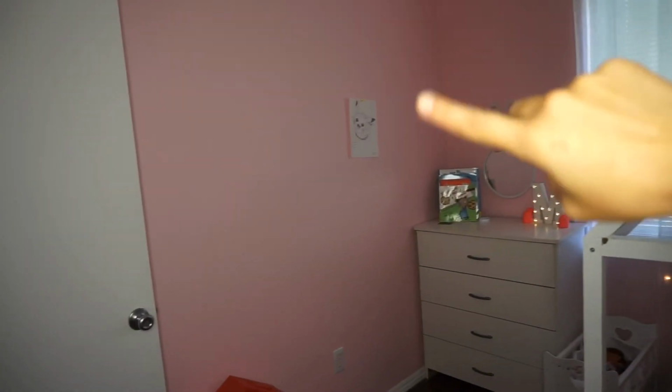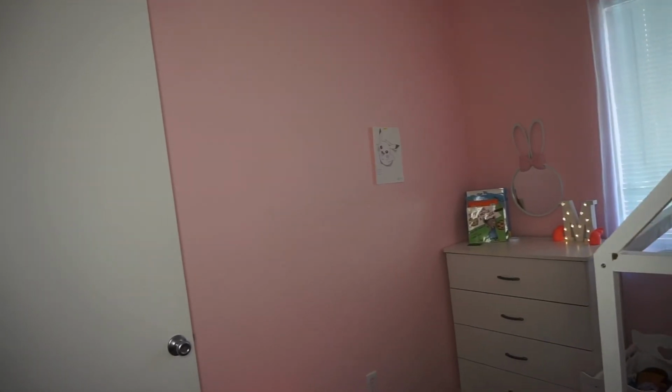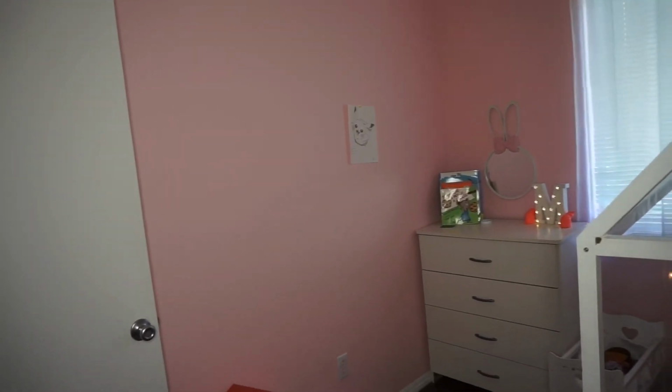I'm gonna put something here on this wall right here just because it looks really empty, but I need to find something cute to put there, so I will update you guys maybe in a video later on. This is me reorganizing my daughter's room. Honestly, I need to do my other kids' rooms too, and yeah, if you guys want to see that, let me know, because I need to do each and every single room.